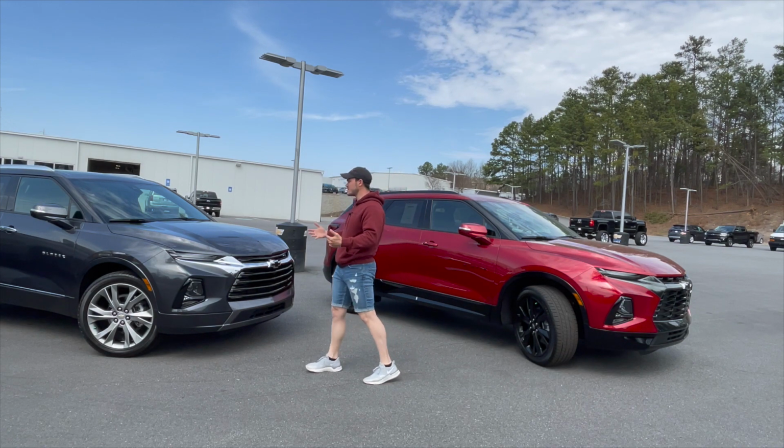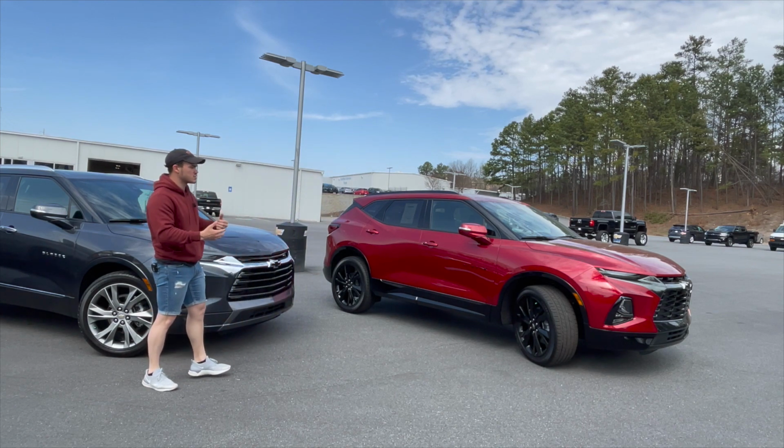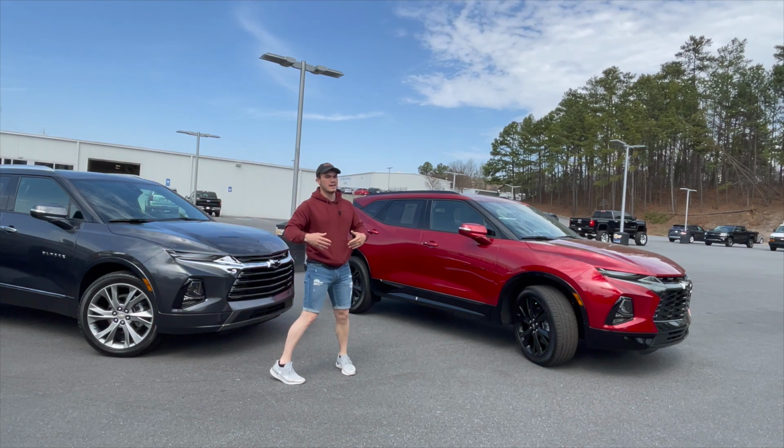So today I'm going to take you through not only this one, but I'm also going to compare the RS model here, and I'm going to show you the key differences between the two, and let's see what you guys think.